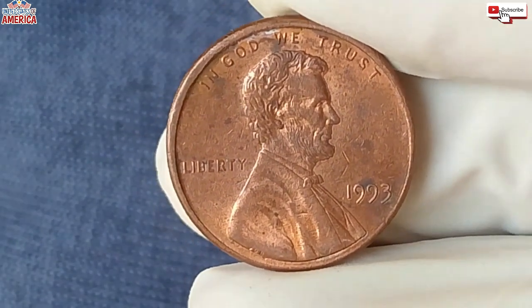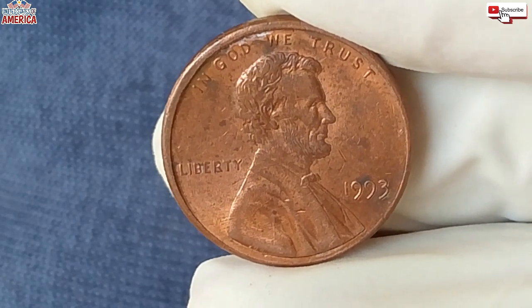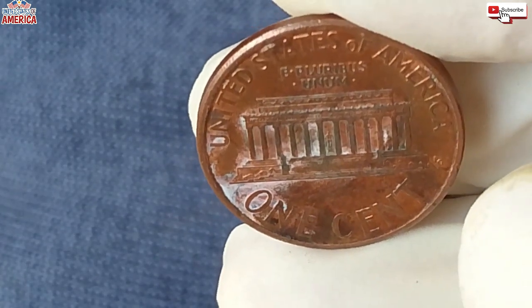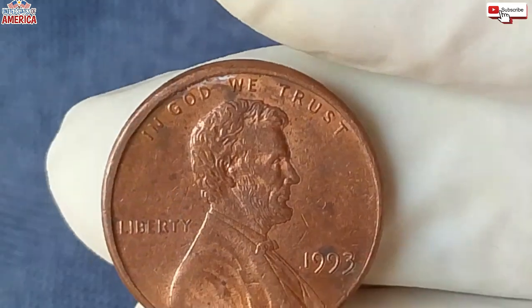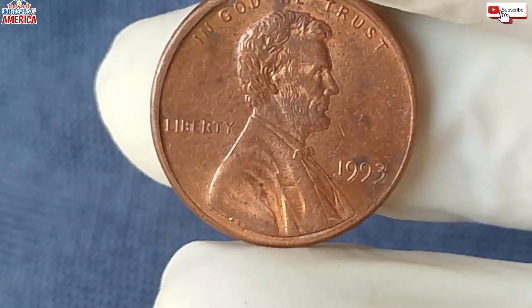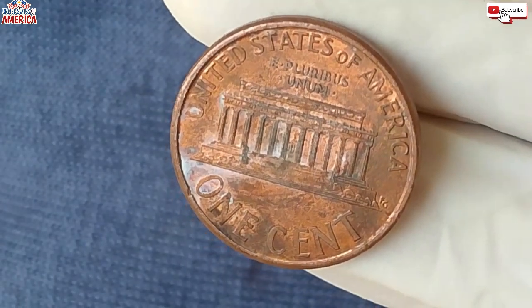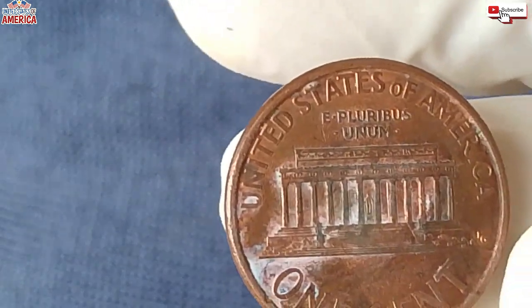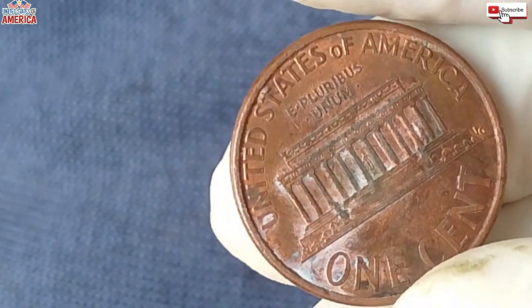So, the next time you hold a penny in your hand, remember that it's more than just spare change. It could be a rare treasure waiting to be discovered, a small but mighty piece of history that could one day be worth thousands, or even hundreds of thousands of dollars. The story of the 1993 mule penny is a testament to the unexpected beauty and value that can be found in the most unlikely places, and it's a story that will continue to captivate collectors for years to come. And to think, it all started with one little penny, one that, against all odds, would rise to become a symbol of rarity, history, and, of course, incredible value.